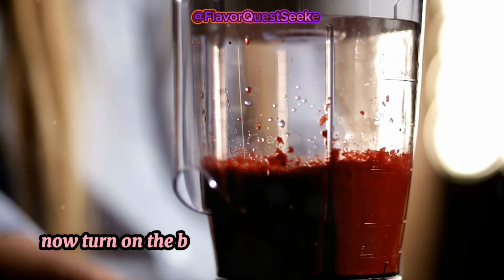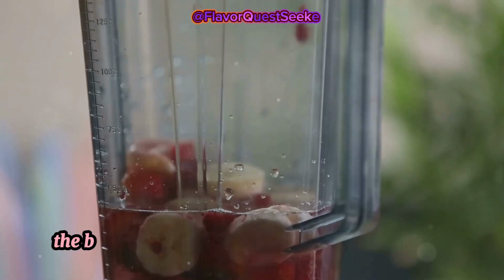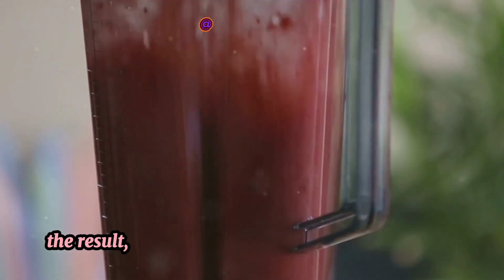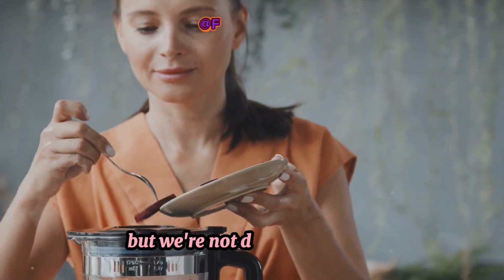Now turn on the blender. As it whirs and spins, the blender breaks down the ingredients, releasing their flavors and nutrients. The result? A smooth and creamy smoothie. But we're not done yet.